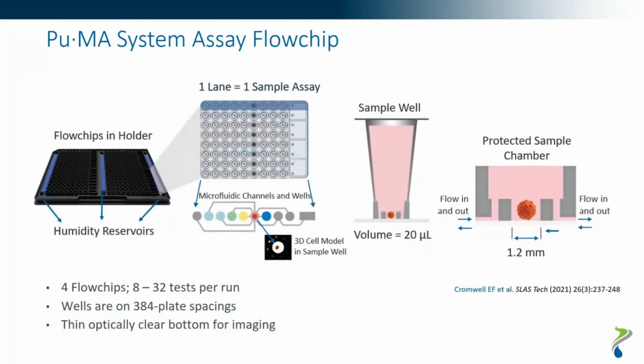The core technology, the core part of the system, is the flow chip. Here you can see the holder with 4 flow chips in it, and for your experiments you can use between 1 and 4, which allows you to run assays for 8 to 32 samples per run.